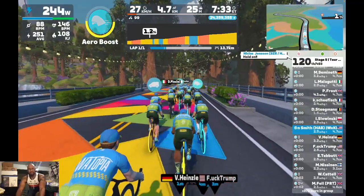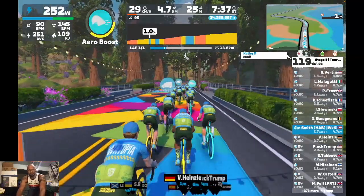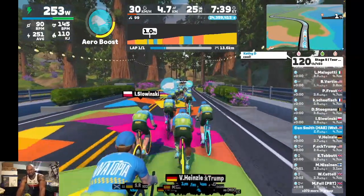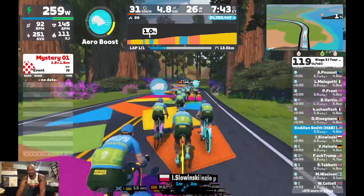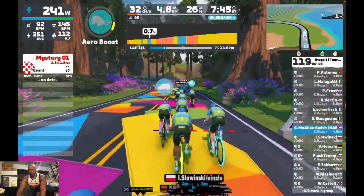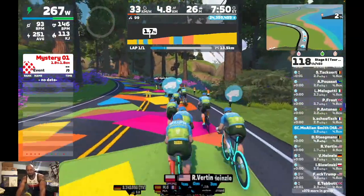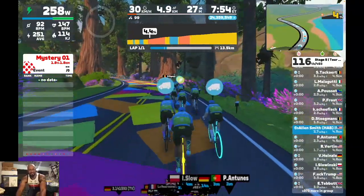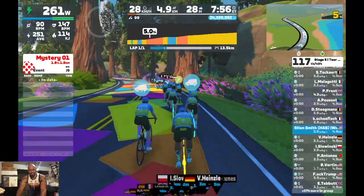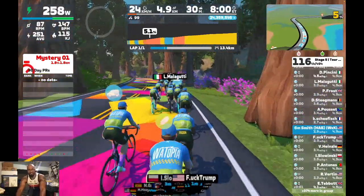Glad to have done it. Fitness-wise, I benefited from it for sure, and I hope to carry that into the future. I plan to ride all of the stages of the Tour of Watopia, not just the stages, but all the distances. I won't race them all, but I will do them all.